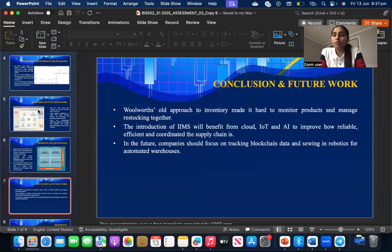Last but not the least is the conclusion. All in all, Woolworths' stock control procedure is not advanced enough to help it expand further. The fact that stores, warehouses, and suppliers are not joined makes the system less efficient and leads to missed potential. The project IIMS is built to solve these issues by providing an effective and reliable solution. It bundles POS point of sale systems, IoT equipment, forecasting methods, and links to suppliers into a single interface. This system makes management of inventory easier, more precise, and more cost effective in line with Woolworths' retail intention.